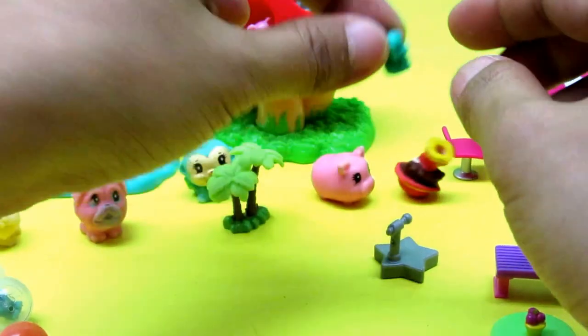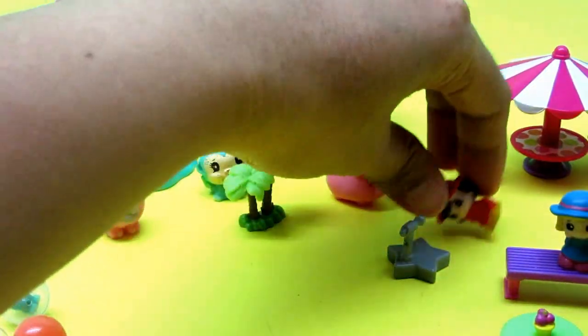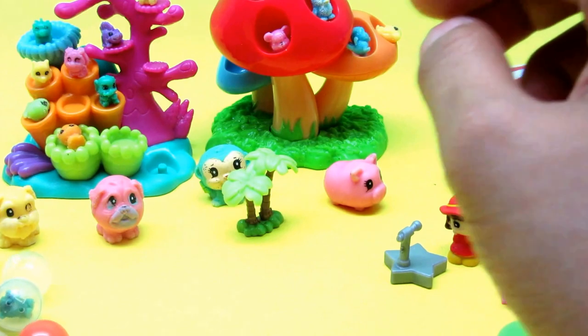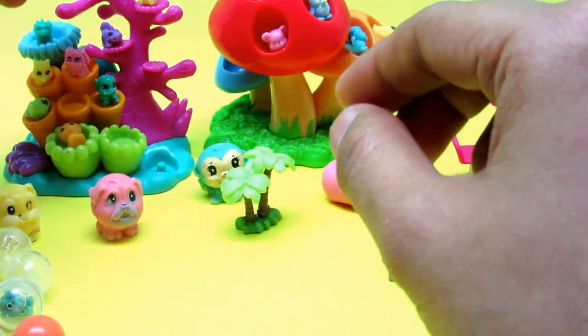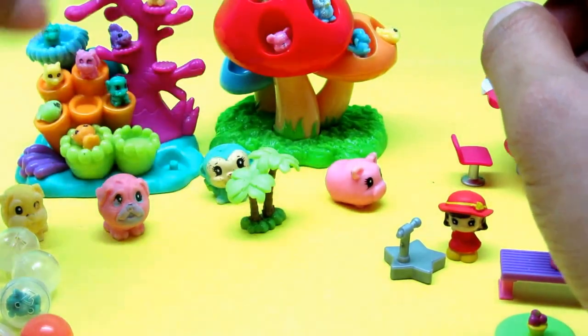Oops. Okay, put it here. Oops. Our singer wants to tumble. And we have another frog. Let's put the frog. Where can I put you here?